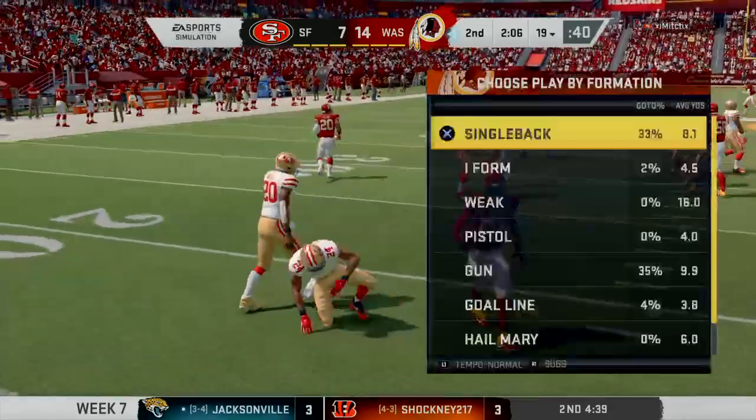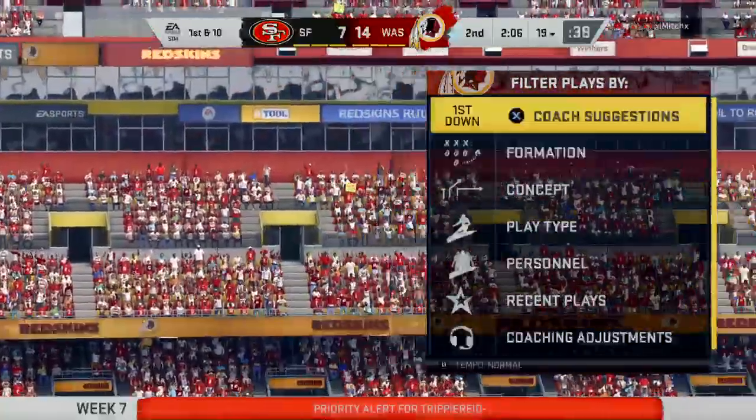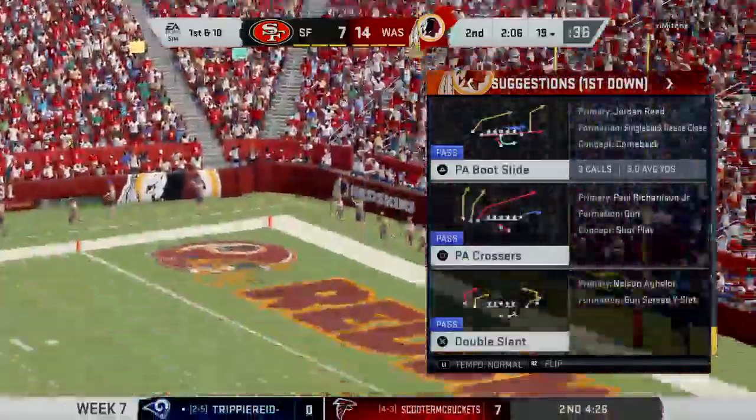A big boot that time. 57 yards the official distance. And it'll be Redskins football now with a 1st and 10.